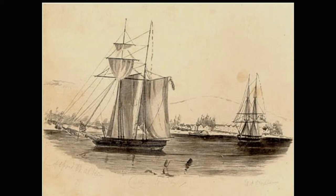Here we have a picture of another revenue cutter at anchor, very similar design, and the reason I include it here is because this was actually a watercolor done by a Texas Navy midshipman.